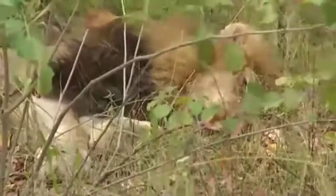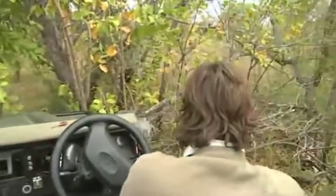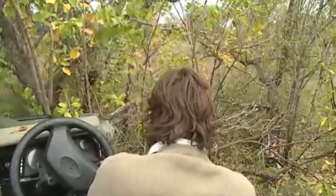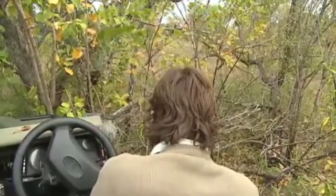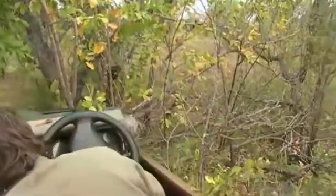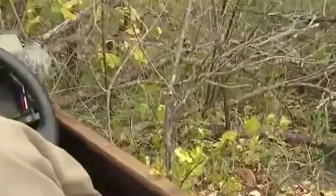So I'm going to release the creepy crawly. Rather have him on the tree than anywhere in the car. He might sneak off and then we get him later. Oh, he's very happy to get onto the branch. He looks a lot more at home there.